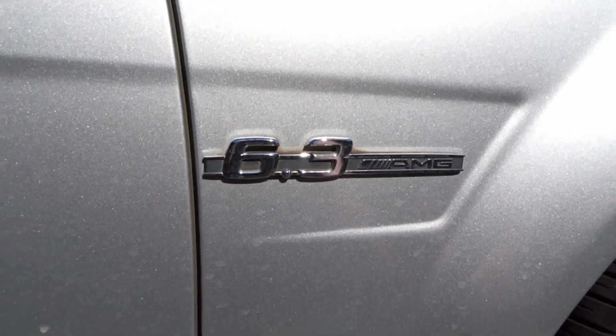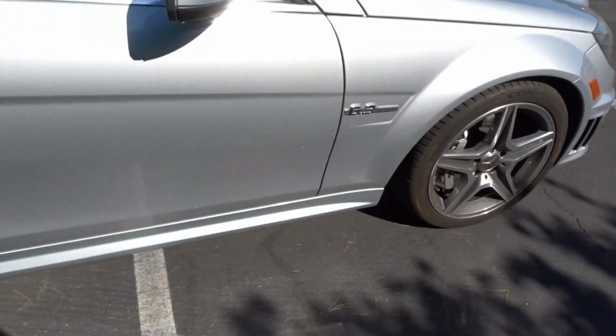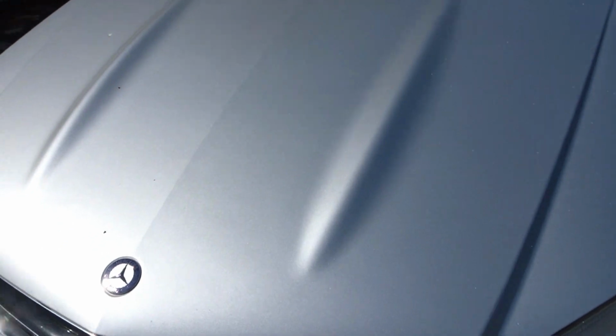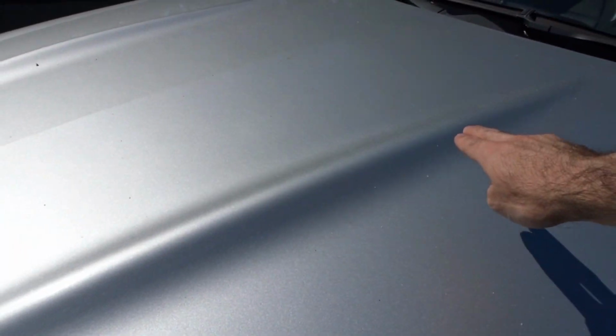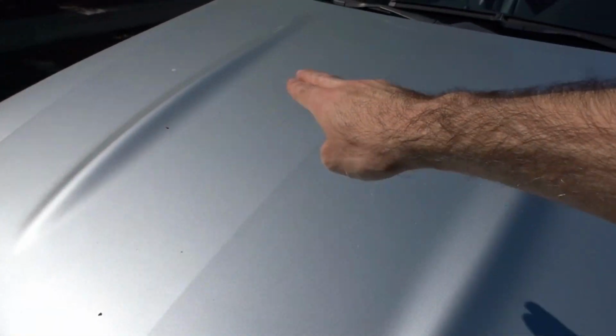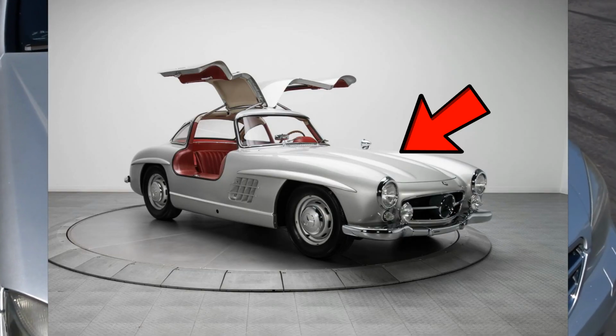They pull up right next to you and they eye that, and they're like, oh okay, this is something big. And before I get to the rear of the car, I want to show you these, whatever you call these long humps that are on the vehicle. And they're really reminiscent of the Mercedes Gullwing back in the 50s. And it's a beautiful, beautiful design cue.